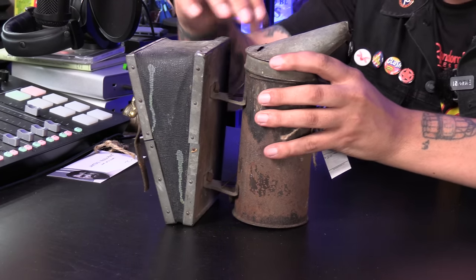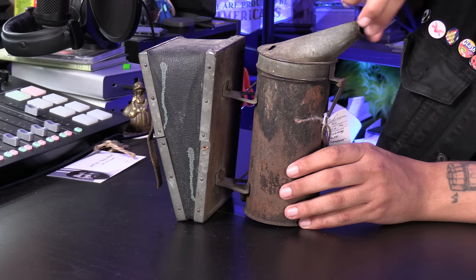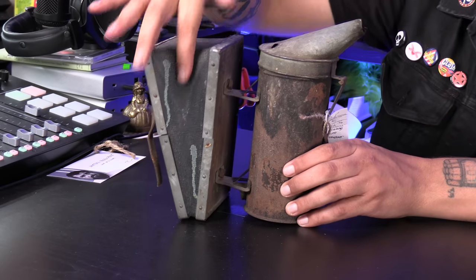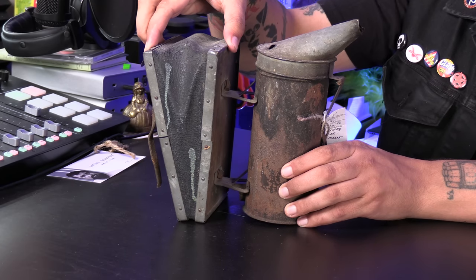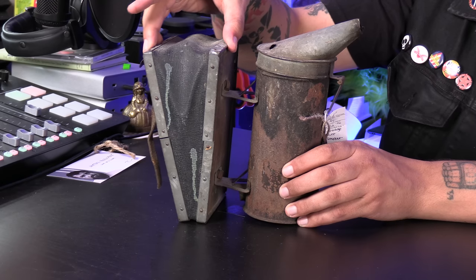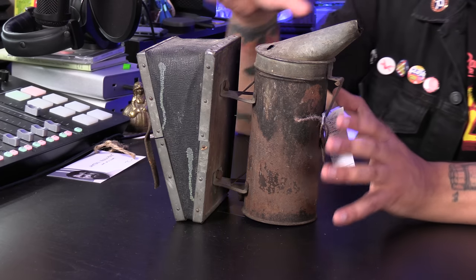Close this. There's the oxygen in holes. And then this is the smoke spout. And then this is like a bellows. So this is leather. You squeeze this and it's really fragile because it's so old, and I don't want to split it, so I'm just showing you just enough to show you that it still squeezes. And this is like a piece of wood right here, and really old rivets. So this is an old one.